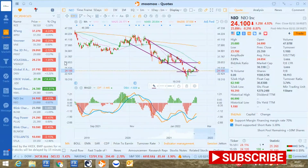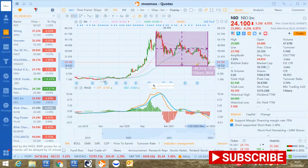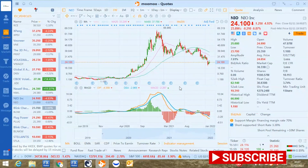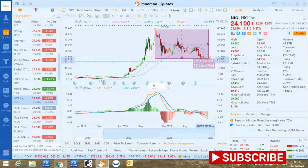Can we look at NIO on a weekly chart? Wow, on a weekly chart, NIO has actually fallen. Let me check. Sorry guys, this thing can be very funny. Now let's check what NIO has dropped from the recent high, the 52-week high, I think it was then 66. I actually had NIO then too. So NIO has dropped about 60%, guys. NIO has dropped 60%.